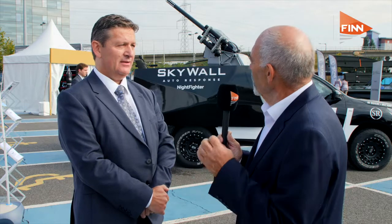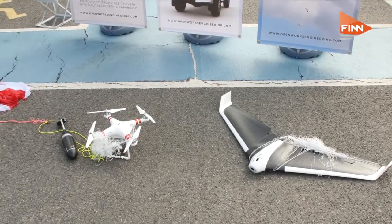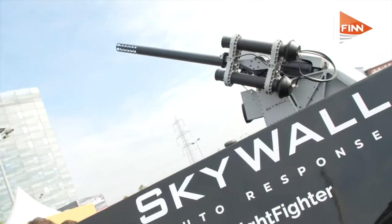Presumably that allows you to stick it on an airfield somewhere. It can get around to where it wants to. But it can also look different, can't it? Exactly, yeah. So obviously we have it here in this rather obvious livery, if you like. But if it was to be deployed by an airport, they could maybe paint the truck white. It could be disguised as maybe a fire truck. And the idea is that it's quickly deployable.